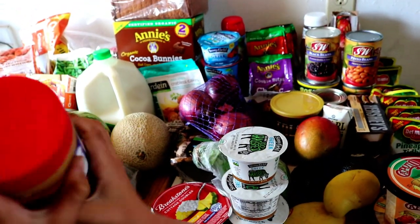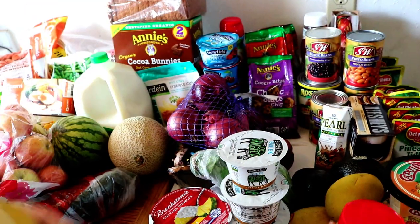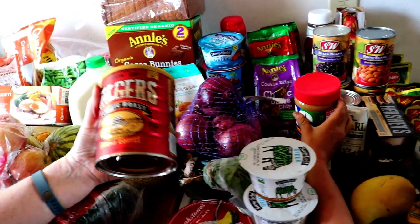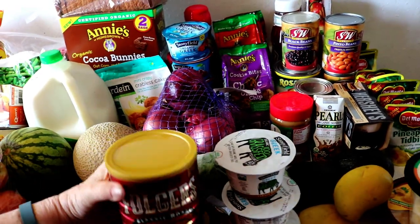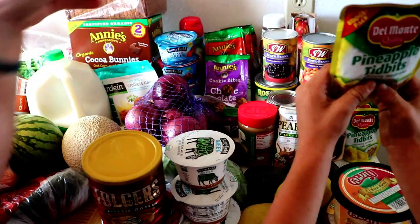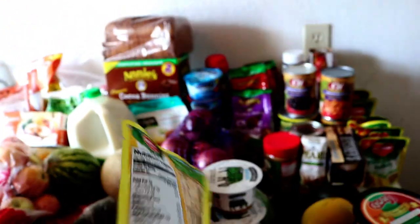Peanut butter. Good job. Okay. Awesome. Oh my gosh. He pointed at the I and said I. Oh, wow. Good job. I thought that was kind of a cool thing. It's like a retro Folgers coffee thing. It's cute. Thank you. Oh, we got the chocolate. And it's chocolate chip, too. What are those, Ben? Is it fruit? Fruit tidbits.